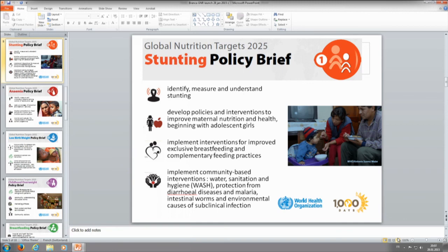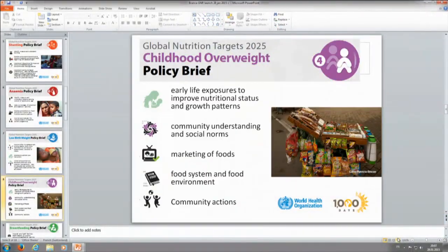To then say, okay, we can give you some good ideas on how to reduce stunting, on how to reduce anemia, on how to reduce low birth weight, on how to reduce child overweight, one of the most difficult ones, how to improve breastfeeding rates and how to keep wasting as low as possible. A lot of them have a combination of actions. You have to be able to use the health system to deliver interventions at scale, and we know which interventions we need to deliver. We need to be able to work with the other sectors, and we've been able to say what the other sectors can do. So we have good asks for each of the sectors.